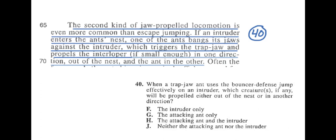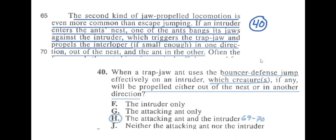40, when a trap jaw ant uses the bouncer defense jump, we marked that, effectively on an intruder, which creature, if any, will be repelled either out of the nest or in another direction? If an intruder enters the nest, one of the ants bangs its jaw against the intruder, which triggers the trap jaw and propels the intruder in one direction out of the nest and the ant the other. You got to finish reading the entire sentence, and you get the attacking ant and the intruder both.